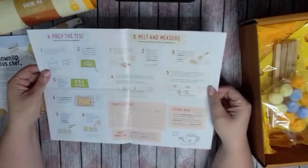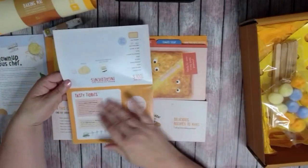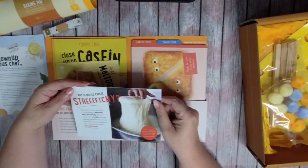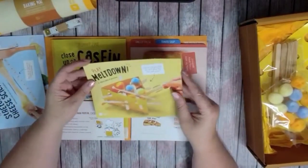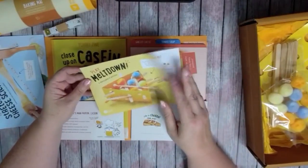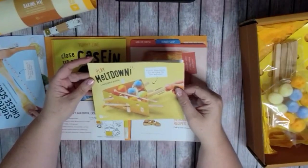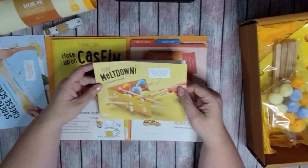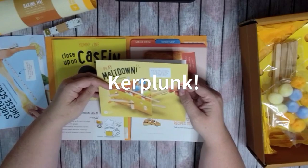And then we have here our experiment, so very sciencey, and then the tasty tidbits. Oh, and why is melted cheese stretchy? Fun fact, I worked for a few pizza parlors in my lifetime, and most pizza parlors don't use 100% mozzarella on their pizzas. They use a blend of different cheeses, so it is what it is. Play Meltdown, a cheesy game of precision. So this kind of looks like, oh, what's that game?